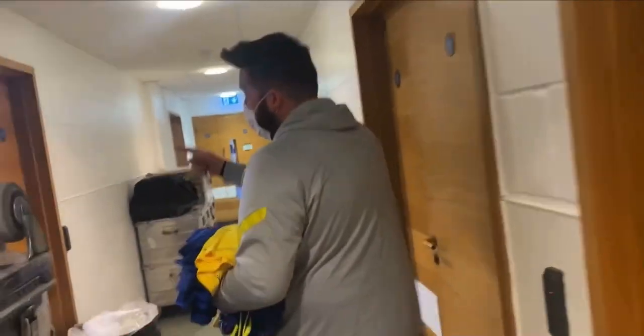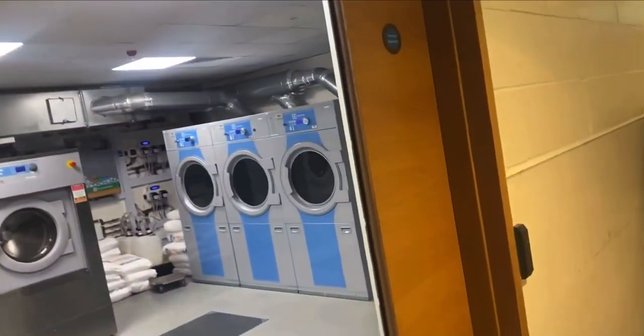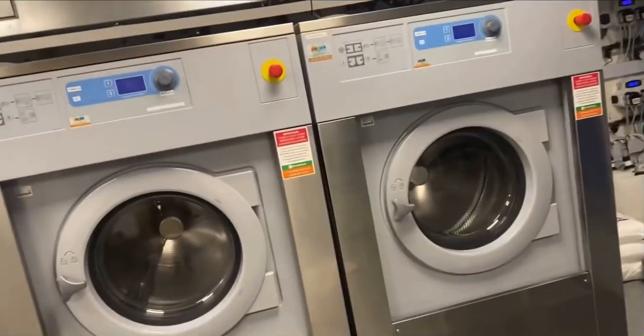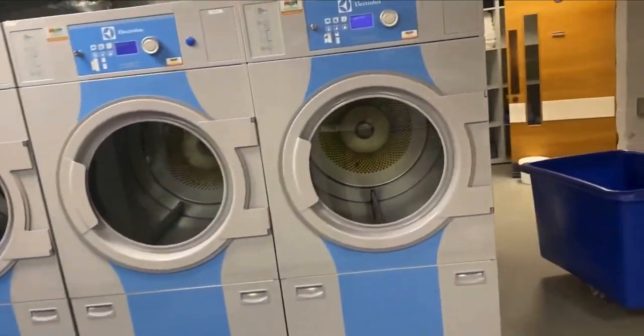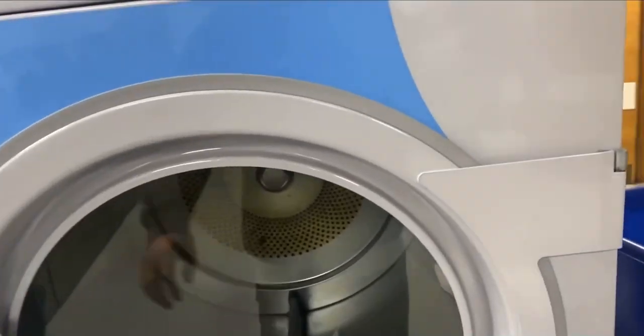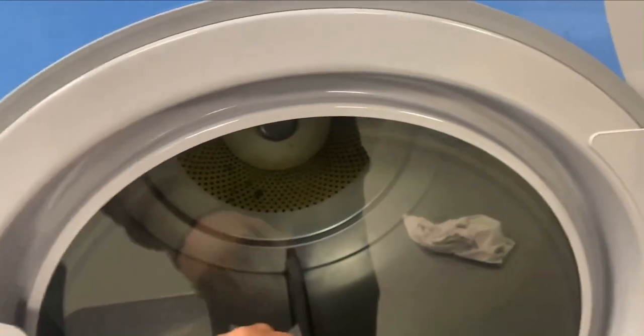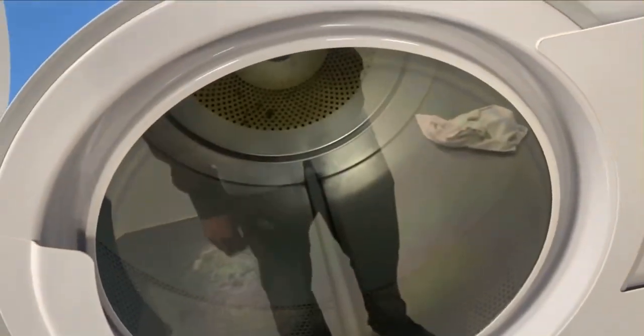This is the laundry, this is where the real magic goes down. Look at this. So the viral picture of Chilly inside a laundry machine. Washing machine. He was in this one, hiding. It's quite a funny picture.